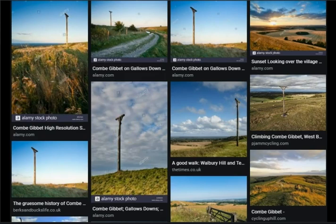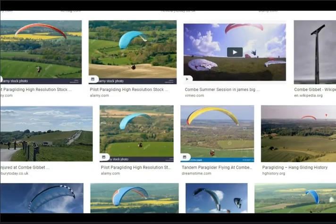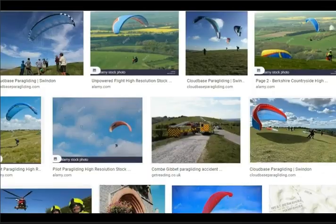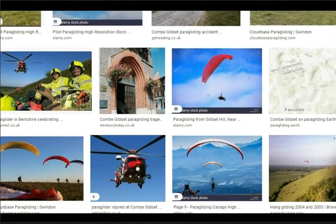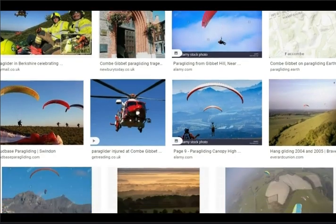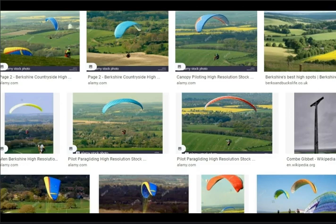Oh, I think I've got a bit to read actually. People paraglide off of here as well. Many days you see them out paragliding, quite a few sometimes in a go. Sometimes there's loads of them up there paragliding off, 20, 30 of them. It can be quite busy up there, I suppose, when the conditions are good.